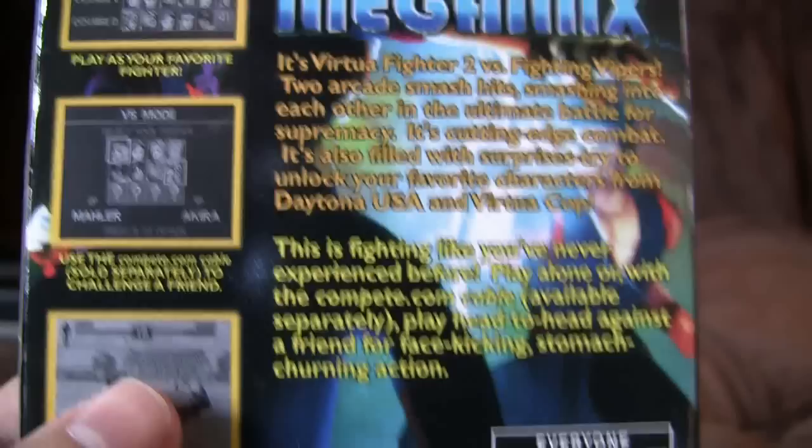That's the blur from the screen. Apparently this works exclusively with Tiger's GameCom portable gaming system. Damn, I was going to plug it into my Atari Jaguar. Oh, well. Oh, wow, instruction books. I didn't bother with you before.